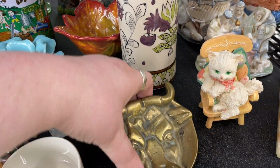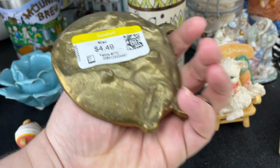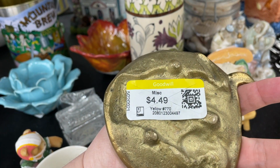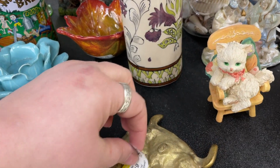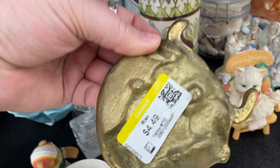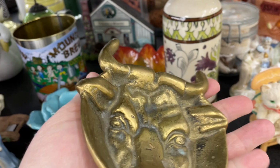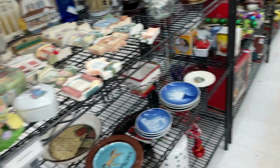Now, I had a pretty good feeling about this place when I spotted this guy. I absolutely adore this piece. I did not adore the $4.49 price, but brass is so big right now, and this bull is just awesome. So I totally scooped him. Not a bad way to start, right?